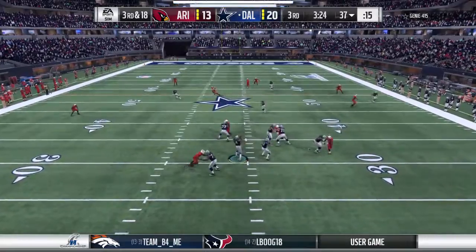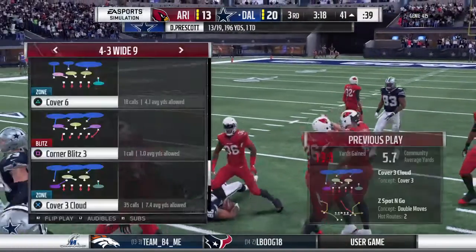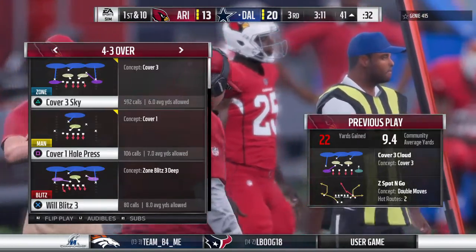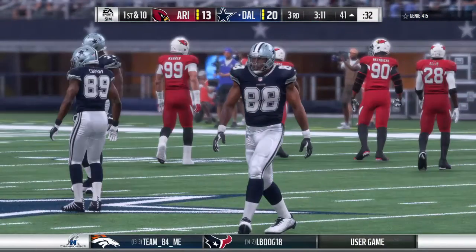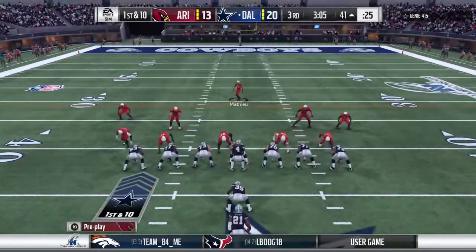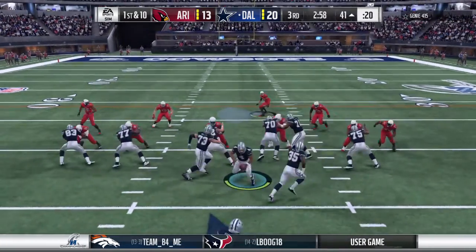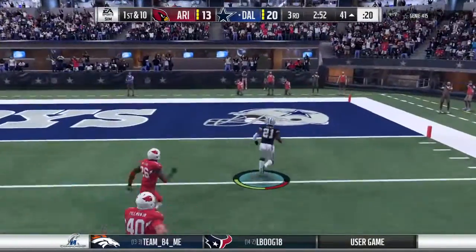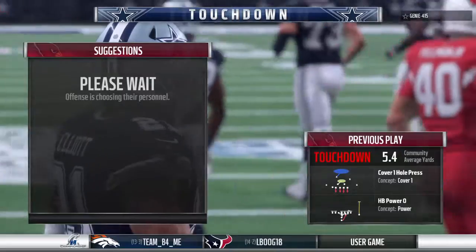From the shotgun, it's Prescott. Wide open receiver, complete. And he's taken down, but not before getting this across midfield and just shy of the 40. They convert on 3rd with a gain of 22. So after that big play, let's see if they can catch their defense maybe on their heels. Now back to the ground with Elliott. And he's got Ezekiel Elliott going to take it the distance. Touchdown, Cowboys. Ezekiel Elliott, 41 yards.